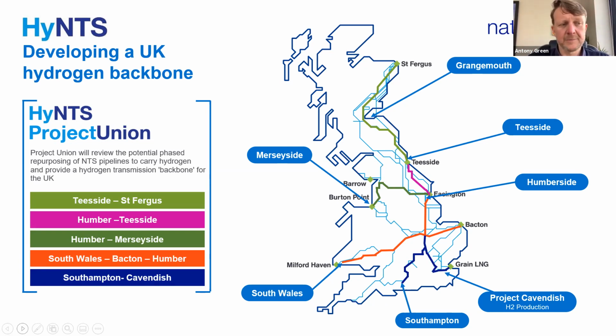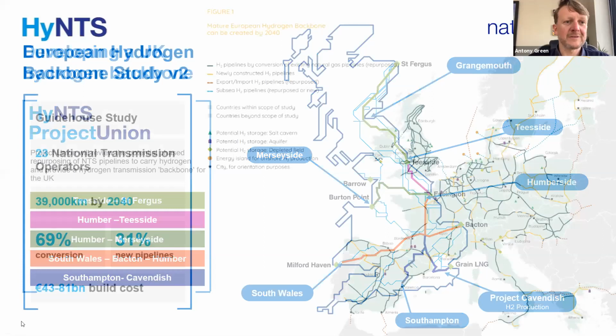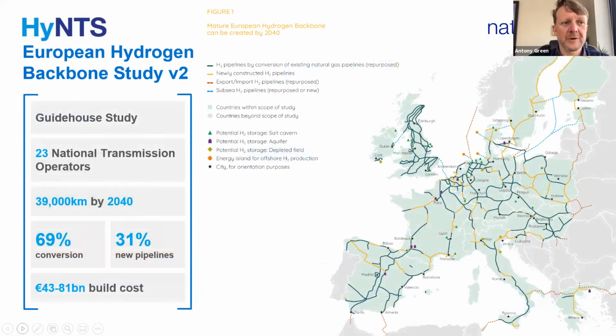If you just move the slide on, please, Phoenix, I've just popped this slide in, which just briefly summarizes the presentation you had yesterday. So the European hydrogen backbone study has gone from 11 TSOs to 23, and it's really ramped up the size of the potential network across Europe. The quantity of conversion versus new has dropped a bit in this latest version, but that's very biased around the pipelines that are up in Scandinavia there. You'll see from a UK point of view, we show a very heavy potential for conversion.